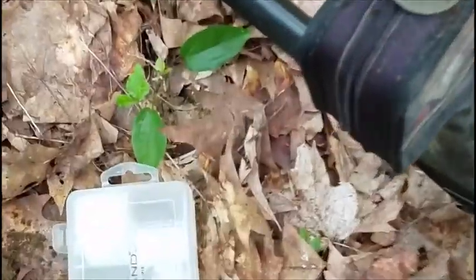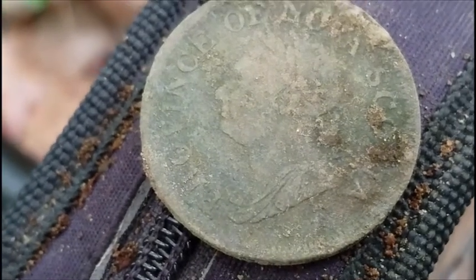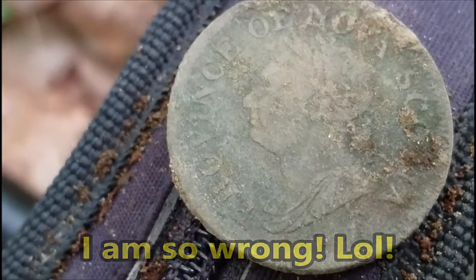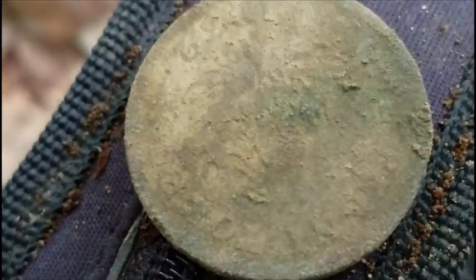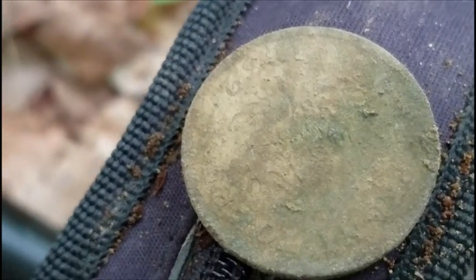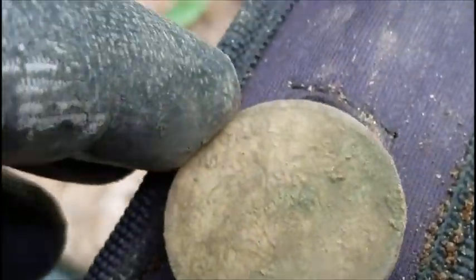Alright, the copper's had a little time to dry. I don't like doing much with them out here. It looks like a Queen Victoria young head, maybe? I don't know, maybe it's something else. The other side looks like that right now, and I'm not going to touch that. See some writing along the bottom edge. But I ain't going to mess with it out here. Alright, hopefully we can find one more of these. That'd be cool.